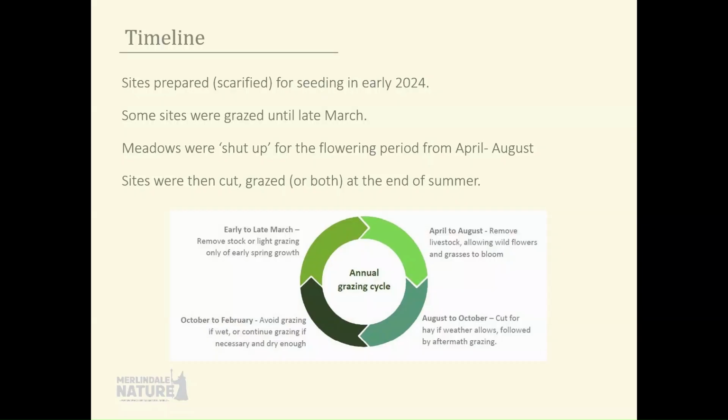So our rough timeline, unfortunately, due to just when we received our money and when we were able to purchase our seed, we were a little bit late to get going. So end of January this year, we received our seed and started to prepare the ground.